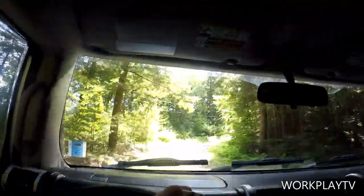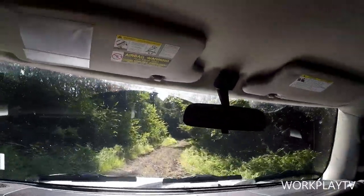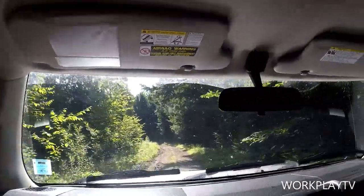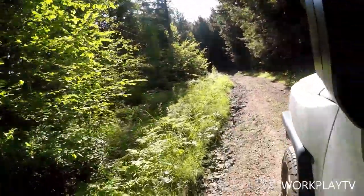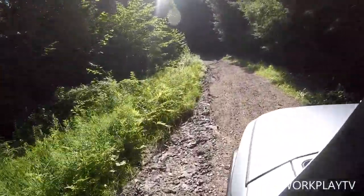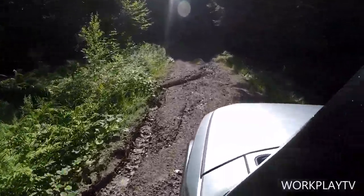Here comes the road I'm talking about, the hill that's starting to get washed out. It's actually getting pretty bad. We've had some pretty crazy thunderstorms here the last week or so with this heat. You can see this road starting to wash out. There's a good one.